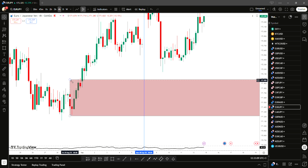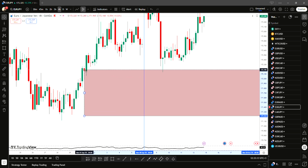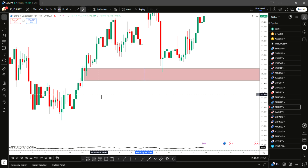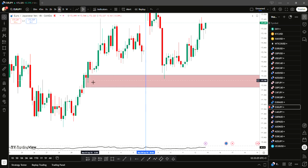So you're just going to mark that zone well. The next zone is this zone. Just mark the candle very well. You can mark up to the week, but if you mark up the week, your stop loss is going to be big, which is also good, because if it is not big, then you might miss out on the trade. So after you mark it very well.